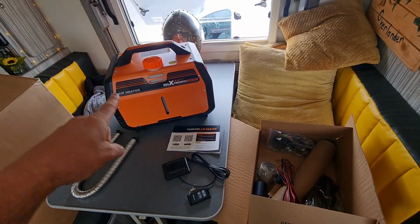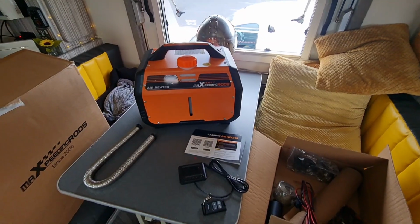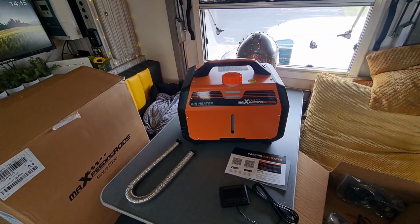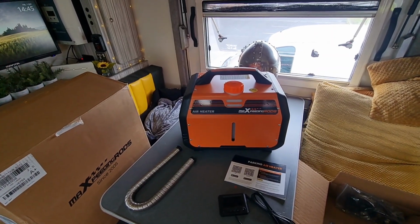So yeah, try and get this fitted. Don't know when, but I might even get a chance at the Overland show when I'm not doing much.